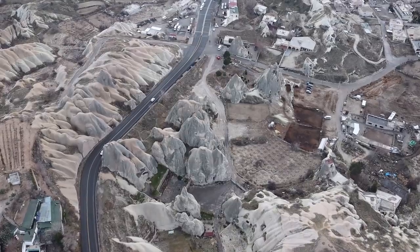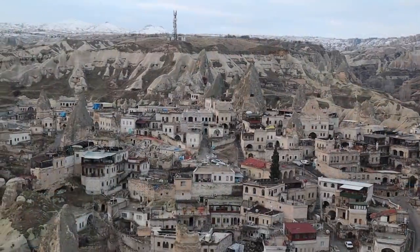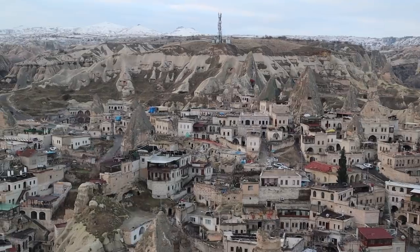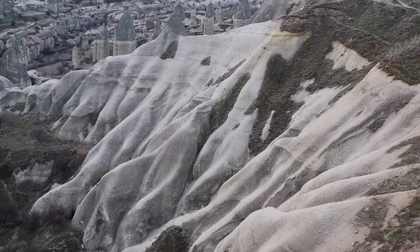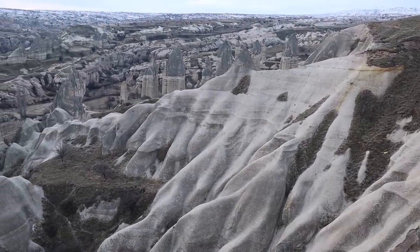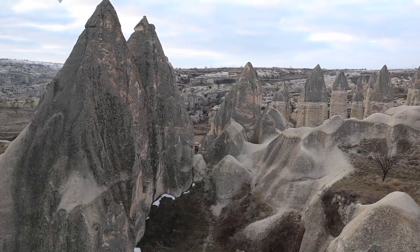The whole experience lasts about 2.5 hours, as you'll be picked up from the hotel very early in the morning before sunrise, and you will be taken to the field from where you will fly. Then you'll spend about an hour in the sky, from where you get the most beautiful views of the whole of Cappadocia.